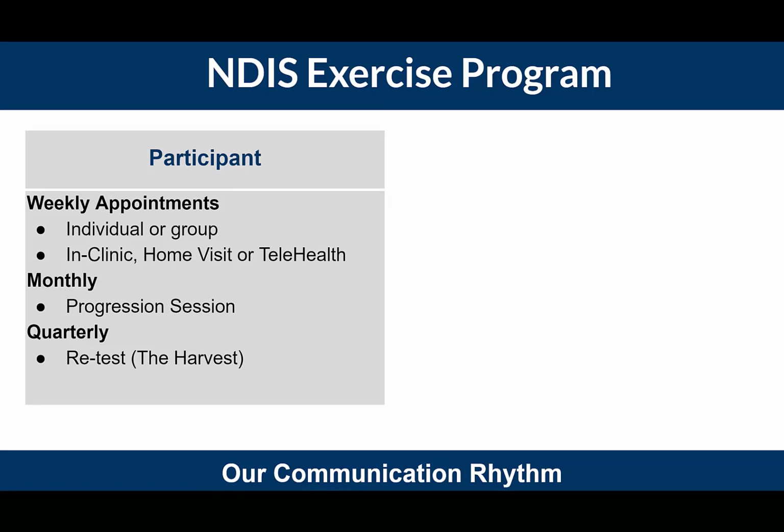Of those weekly appointments, one each month is going to be a progression session. So making sure that we're working at the correct level for each person, and we're not just continuing to do the same exercises continuously and not really moving towards our NDIS goals or personal goals. And quarterly retesting as well. So making sure we're testing ourselves against those baseline measures to really make sure we're moving towards those NDIS goals and personal goals.